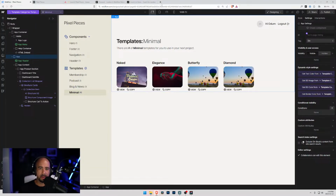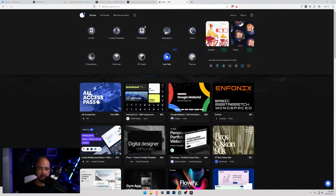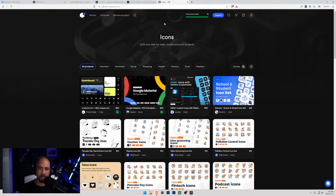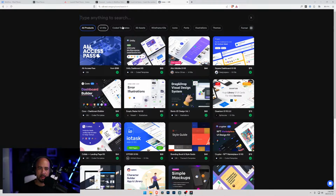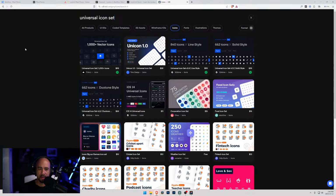Let's go to UI 8. Icons. So let me sign in first. Icons. Actually, so universal icon set, I think is what it was called. Right, so this here, set version 2.2. Oh, these are lines, these are solids, okay. Okay, so there's no duplicate.